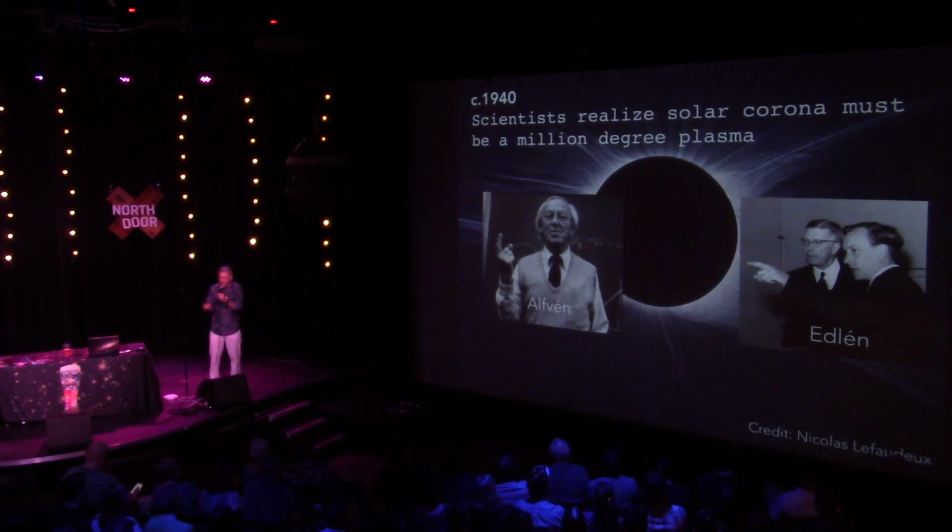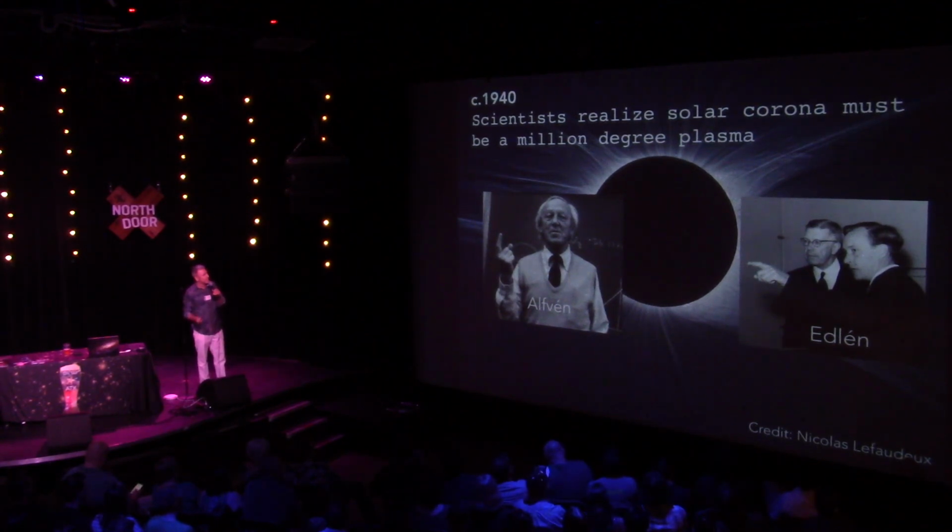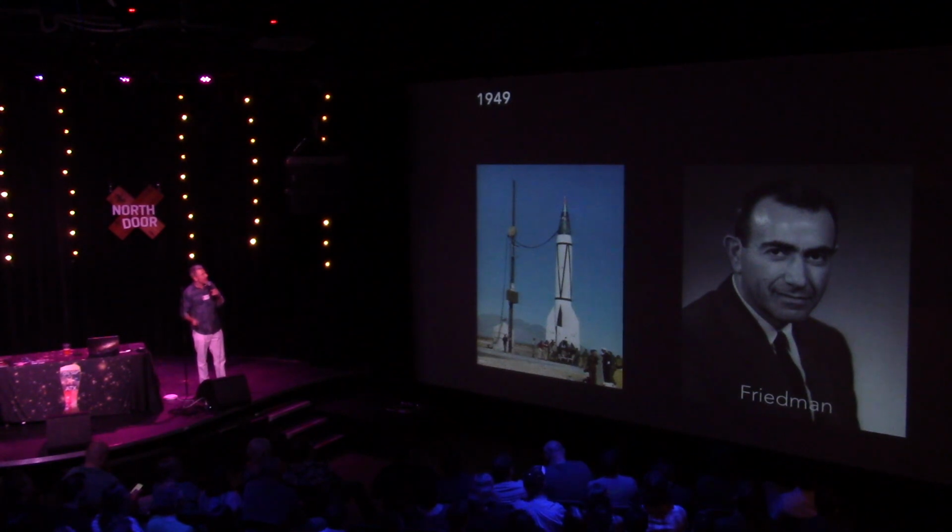But how do we do that? Because X-rays are absorbed in the atmosphere. So in order to actually see the sun in X-rays, we need to go above the Earth's atmosphere. And of course, we couldn't really do that in 1940. So it actually happened in 1949.